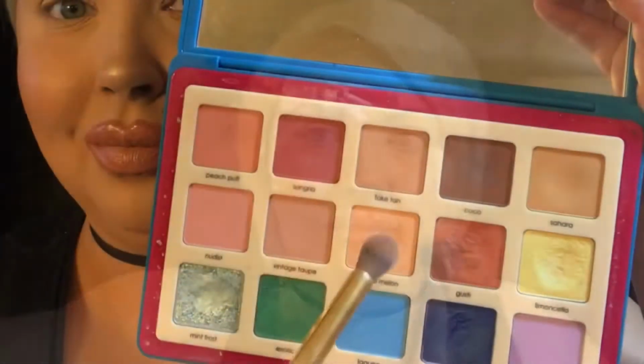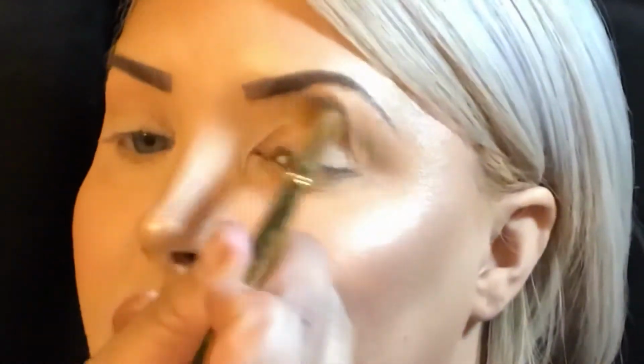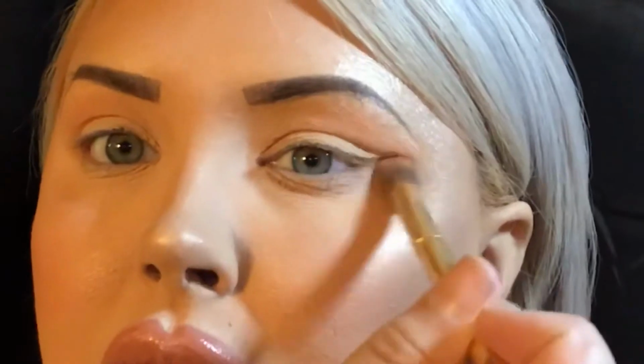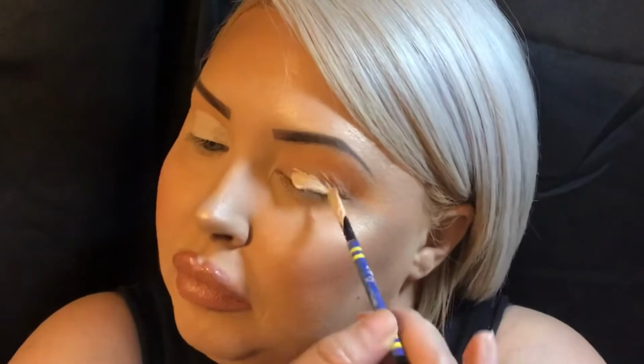So I'm going to start with Pastel Melon for my transition color. And this is the ultimate transition color for everybody. This is the best one I've ever found so far. And I'm just sweeping that into the crease and right above the crease. And then I'm going to take the Makeup Revolution concealer and I'm going to quote unquote cut the crease, but it's not really cutting the crease.